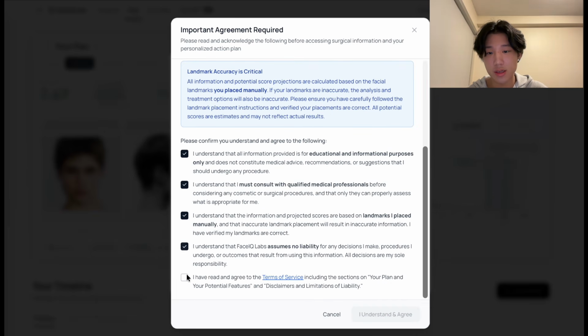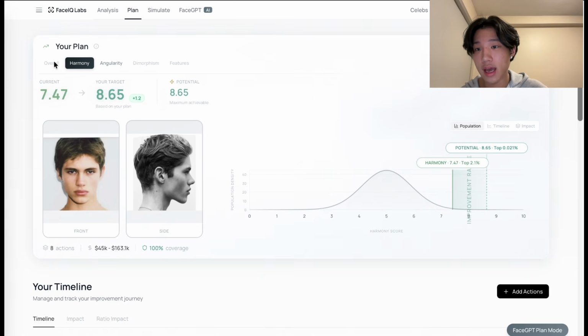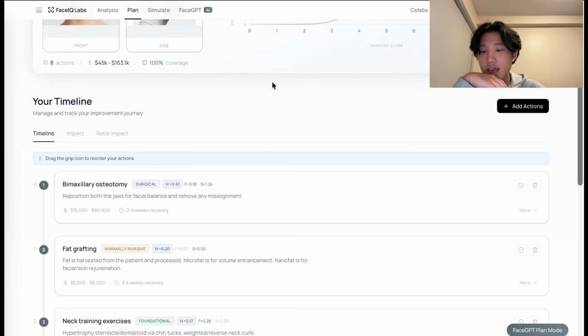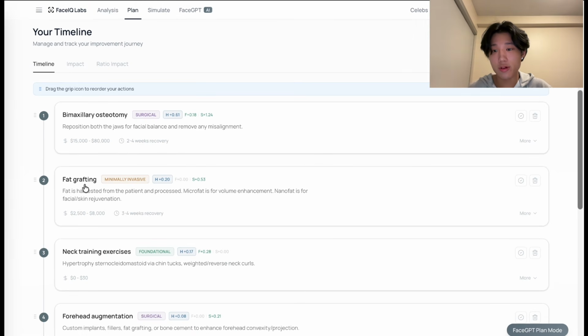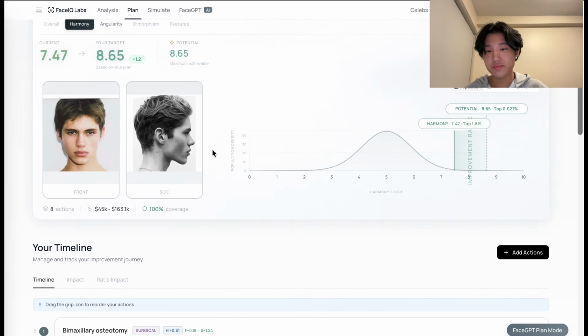So if you want to know what potential you can get and how you can improve, here it says, well, Archie's at a 7.5 right now, and his potential is 8.65. And then it shows, yeah, Bimax, that's what we did, and infraorbital rim implant for the infras.